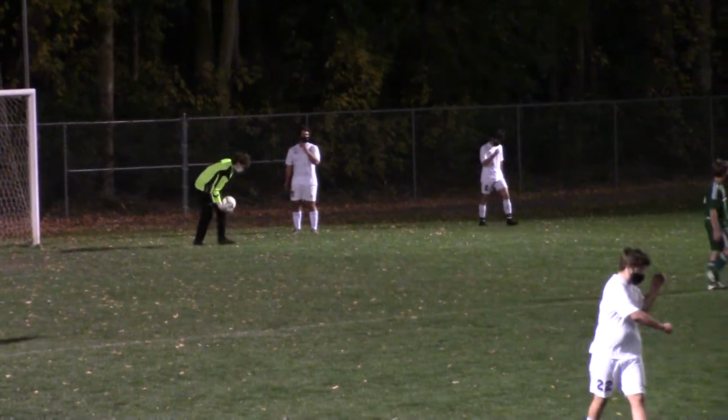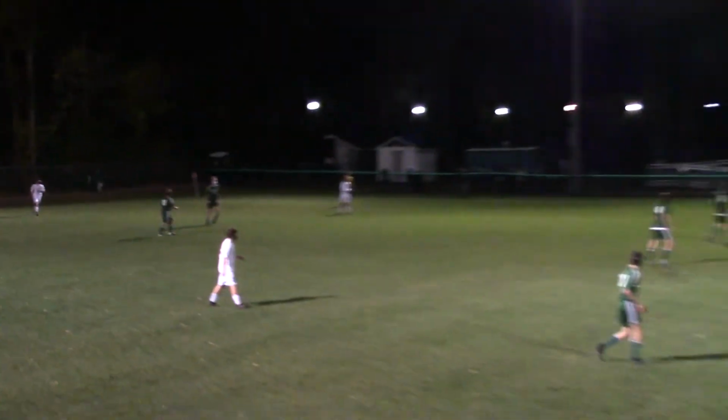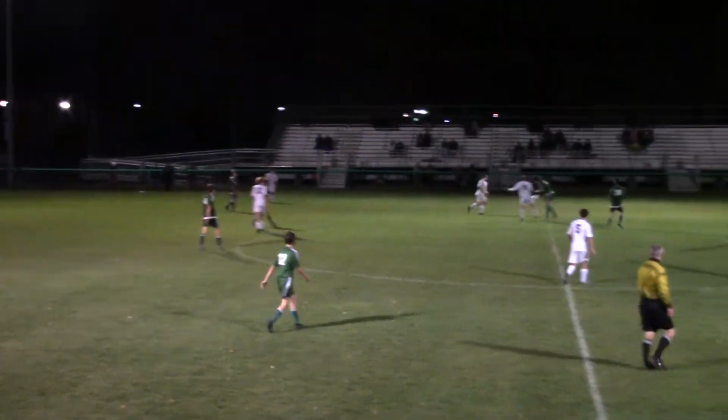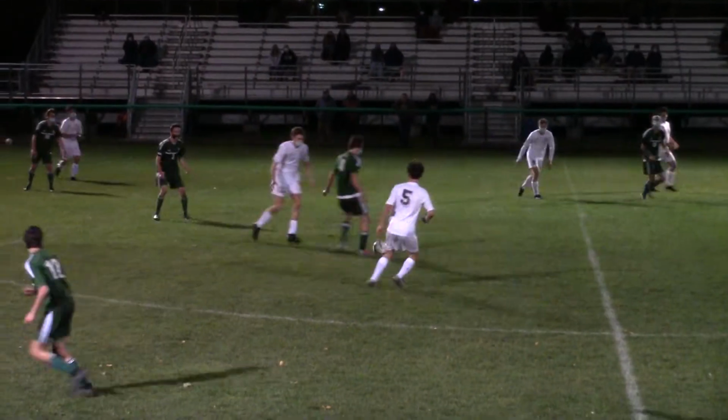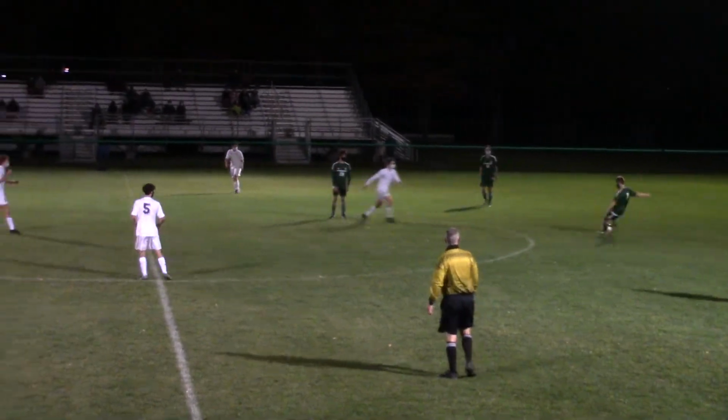So a nice set play. Hansen ran over the ball. Connors sent it over to him on the far side. Hansen sent it into the box, and Gagno sent it over the end line. So the ball is back in play. It's in the Chazy defensive end.